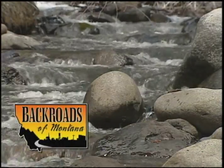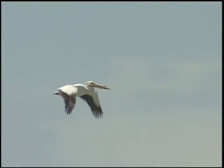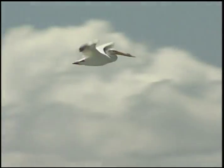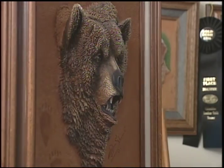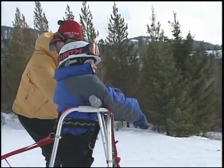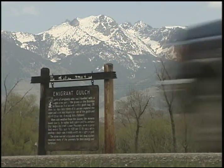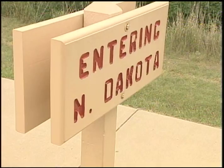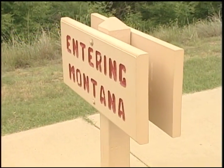Coming up next on the Backroads of Montana, near the eastern border, we'll tour an historic fur trading post, then watch some big birds soar over the state's smallest wilderness area. As we head west, we'll visit a Billings artist and view his unique work. Up on the slopes, we'll meet a very brave boy, and we'll move all over the compass with Montana's roadside historical markers. On this episode of Backroads, we've literally reached our limit.